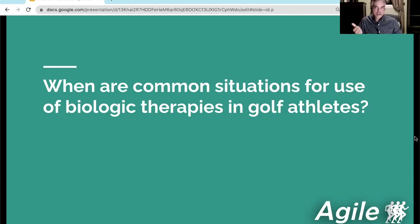Knee osteoarthritis, definitely. Hip tendonitis, definitely. Rotator cuff in the shoulder, definitely. Elbow tendonitis, probably. And hip arthritis, probably not.